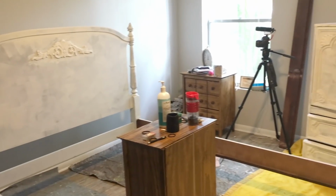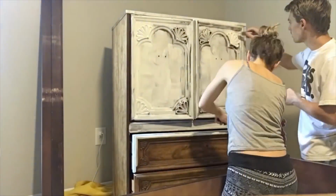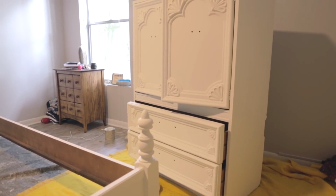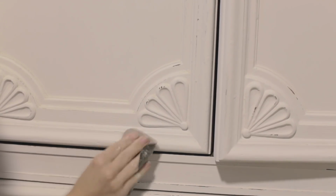The bed is made of solid wood and the wardrobe is particle board covered in veneer, but both surfaces took the paint well and required 3 to 4 full coats for full coverage. The veneer surface on the wardrobe had a naturally imperfect texture, so I decided to embrace it and gave it a light distressing with 120 grit sandpaper.